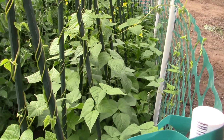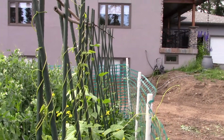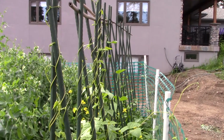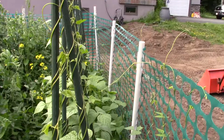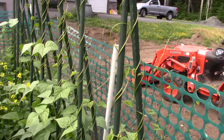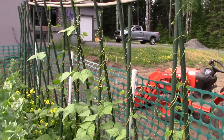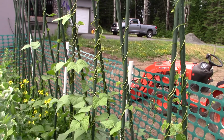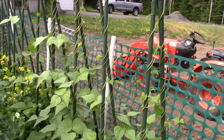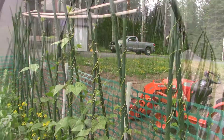Now, in the category of plants that did not do so well this year, climbing beans are quite a bit delayed. They are getting there, and we probably will have a harvest this year, but they are at least 2 to 3 weeks behind where they were last year. Last year we were already harvesting at this time, but they'll get there. Not quite a write-off yet, but just a little bit delayed.